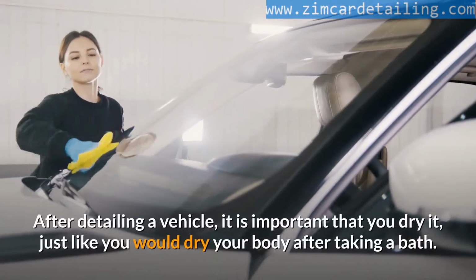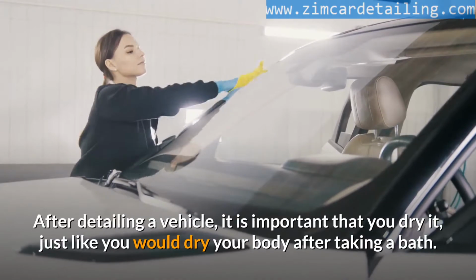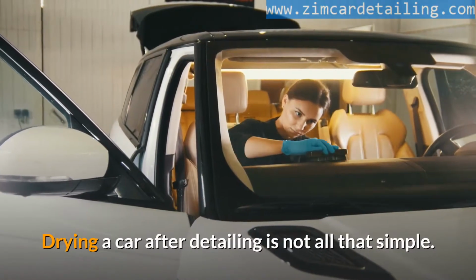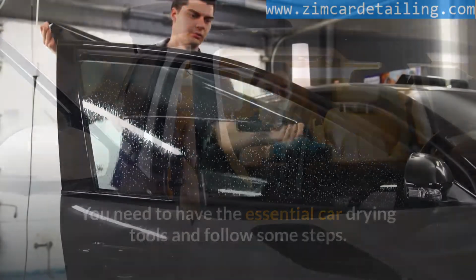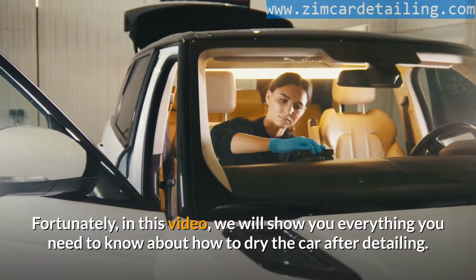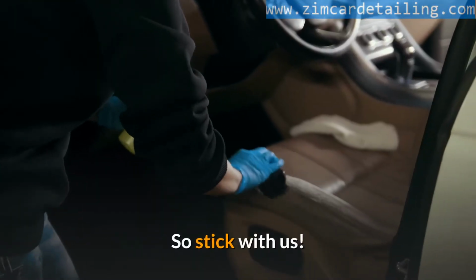After detailing a vehicle, it is important that you dry it, just like you would dry your body after taking a bath. Drying a car after detailing is not all that simple. You need to have the essential car drying tools and follow some steps. Fortunately, in this video, we will show you everything you need to know about how to dry the car after detailing. So stick with us.